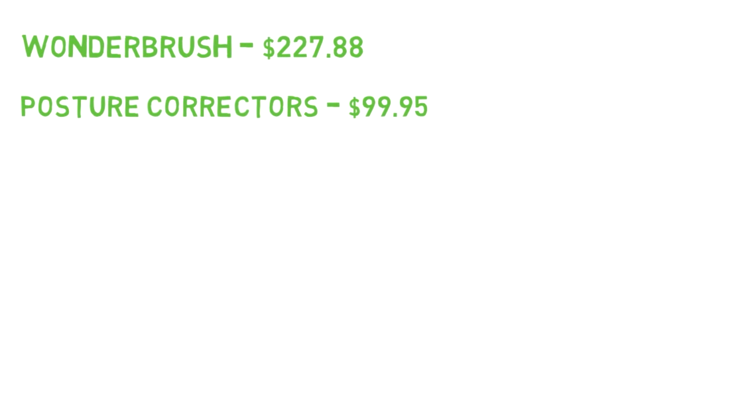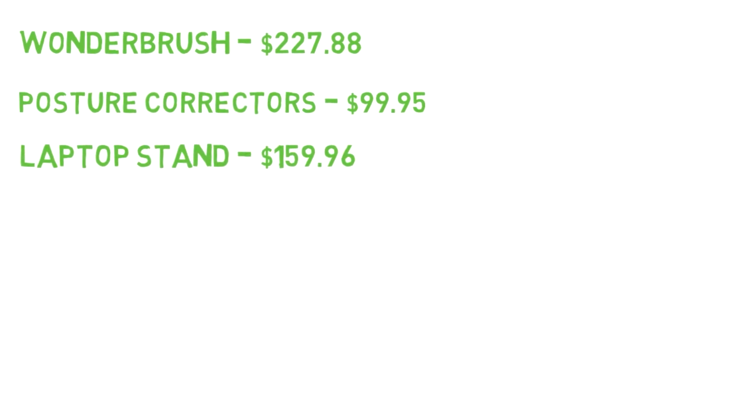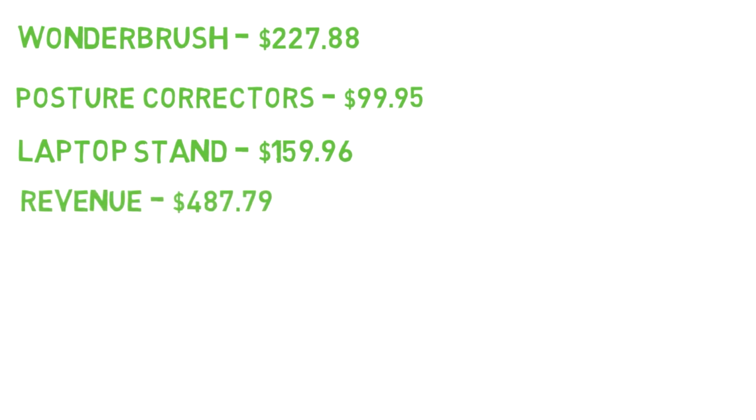Boom. Now for the Wonder Brush, I made $227.88. I made $99.95 from the posture correctors, and then I made $159.96 from the laptop stand. So the Wonder Brush did the best for me once again, but that's probably due to the fact that I already had a strategy for that going into it. I already sold it before, so I knew exactly what to do.